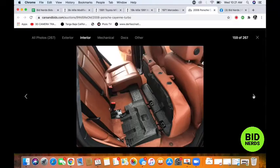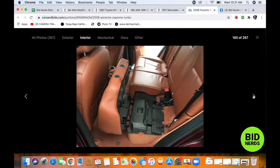Yes, the PDCC is magnificent on these. It really is something special, but it is problematic. They are not exactly the most reliable things. And here's one thing. We always talk about Porsche. What is it? The dynamic damping system.